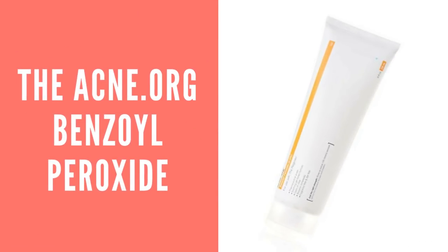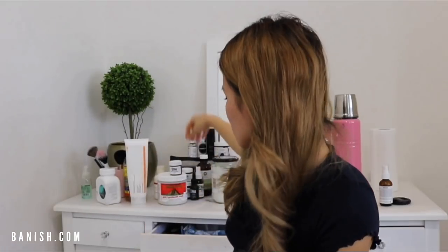My next step is my benzoyl peroxide. Some people don't react really well to benzoyl peroxide, but for my skin personally, I have made massive improvements. I started using this 2 years ago, and the regimen has really cleared my skin from looking like this to this. That was about 8 weeks of a difference, so I really recommend the Acne Top Oil Regimen for active pimples.